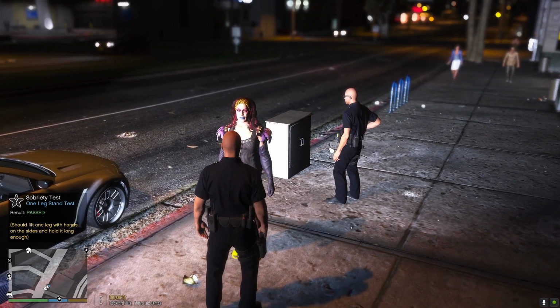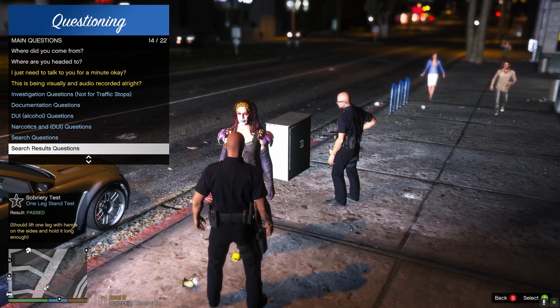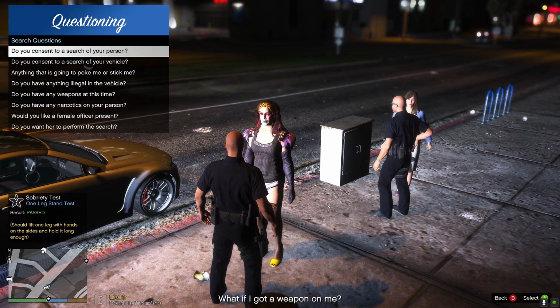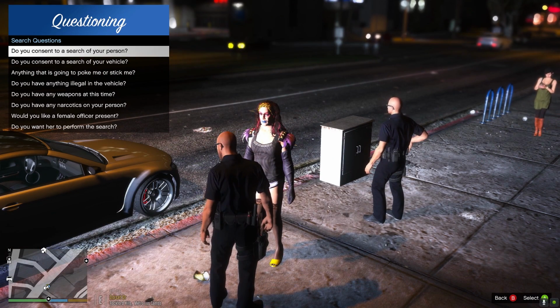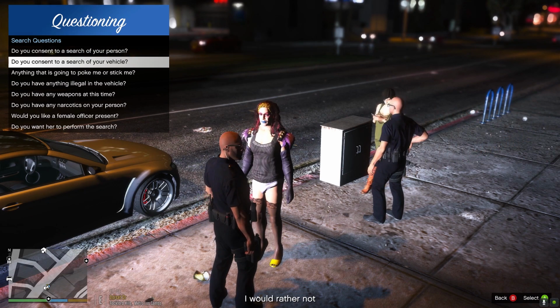Alright. Thank you, Maxwell. So, do you mind if I search you real quick? What if I got a weapon on me? If you have a permit, then you're fine. But do you mind? What the fuck is that truck doing? So do you mind if I search you or not? What about your vehicle? Okay, you don't want me to search the vehicle?